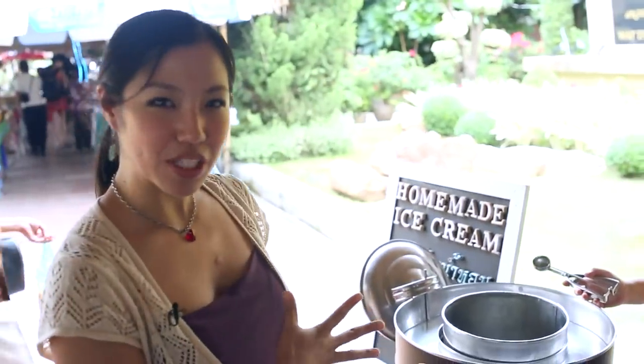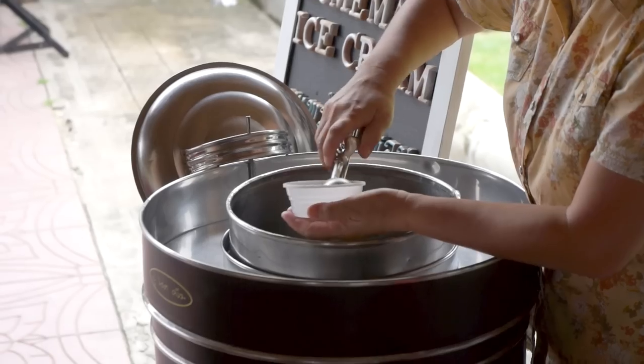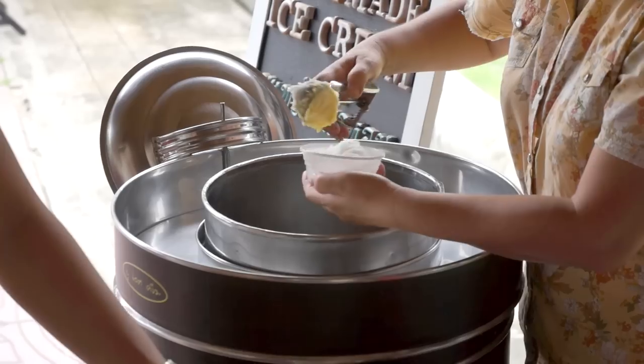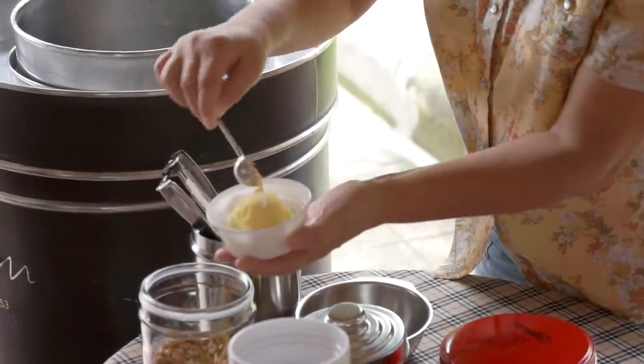Having a little bit of ice cream, and this is coconut ice cream, but it's actually coconut water sorbet rather than ice cream. And they also have passion fruit kind of sorbet type ice cream, and it's very refreshing. And of course we put roasted ground peanuts on top of it.